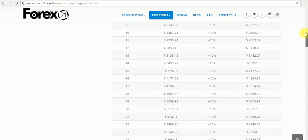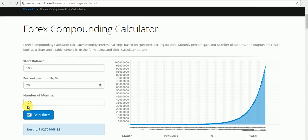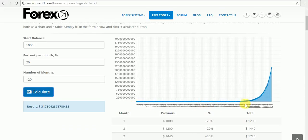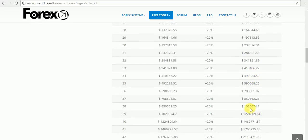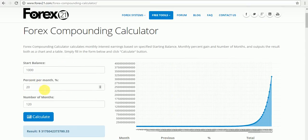Now, if we alter the percentage gain to 20% a month, it shows that we get to $1 million a lot quicker. However, you are going to be applying more risk there in order to get to 20%. We'd hit the $1 million mark at month 38, which would be just over 3 years. So if you can continuously make 20% a month, which is 5% a week, on your starting balance of $1,000, in just over 3 years' time, you'll have $1 million.